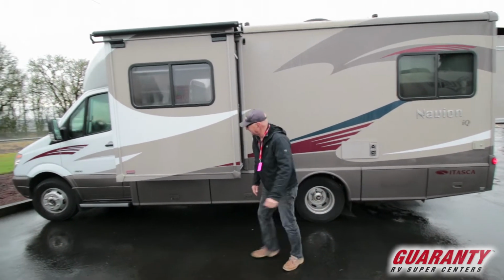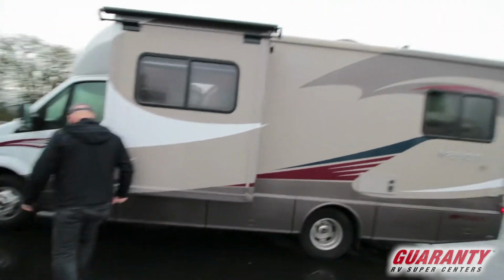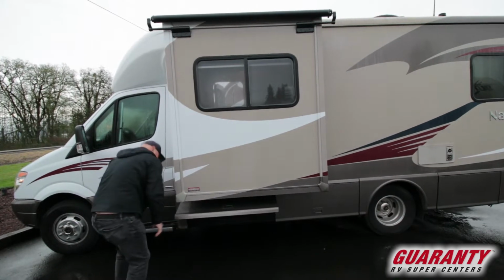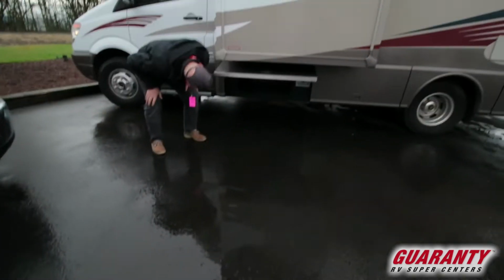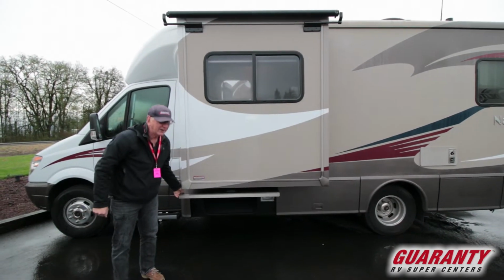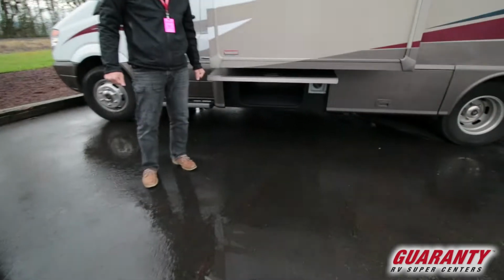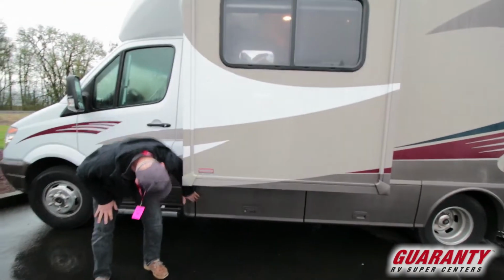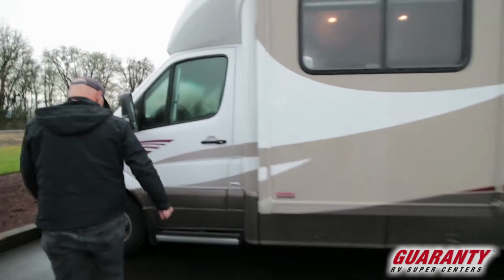Our front slide out that contains our sofa, and another storage area. And then one of the things you can see right there, that white area, that's a place to hold your sewer hose. So nice, it's a rotocast, stays clean, doesn't pick up smell.